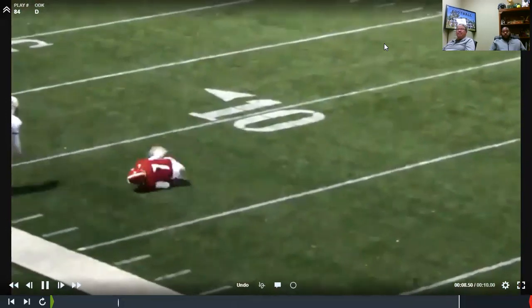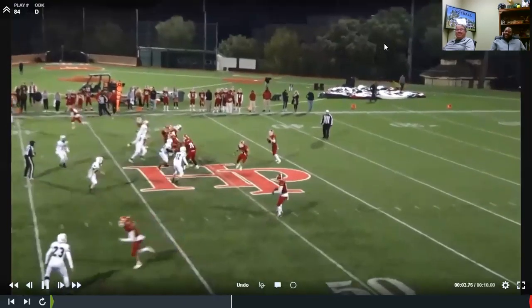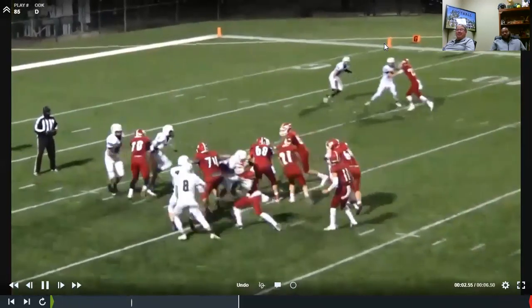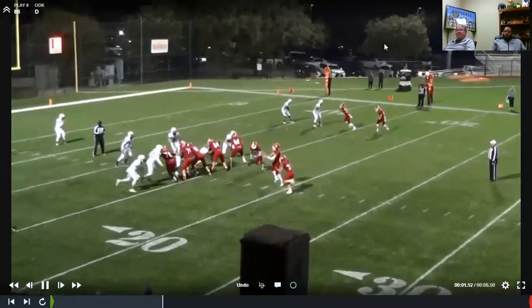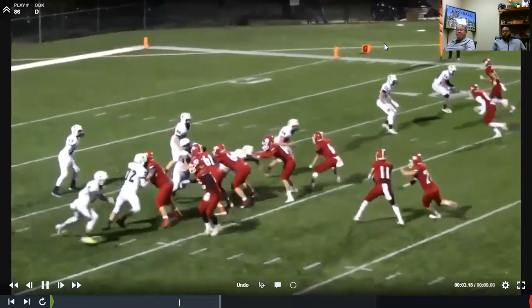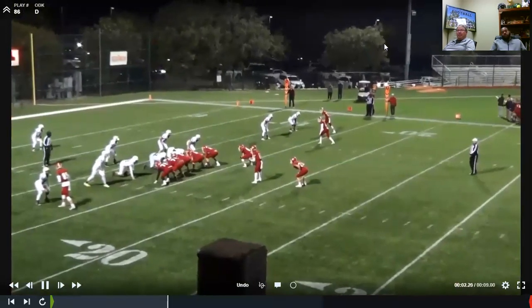Gotta be better there. That looks like a push on. Yeah, that's what I was thinking when I watched it. Stuffed. Had that play figured out. I lost her man there when the quarterback looked like he was going to break free.